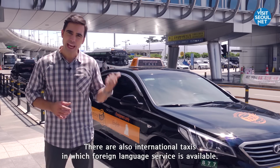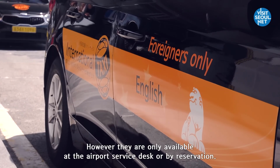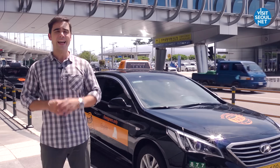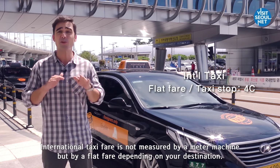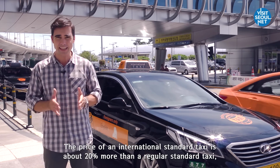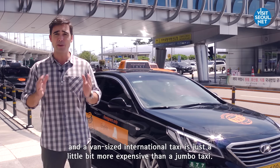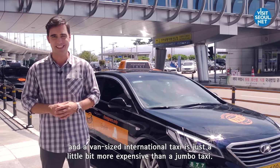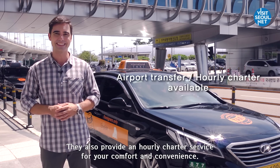There are also international taxis in which foreign language service is available. However, they are only available at the airport service desk or by reservation. International taxi fare is not measured by the meter machine, but by a flat fare depending on the destination. The price of an international standard taxi is about 20% more than a regular standard taxi, and the van-sized international taxi is just a little bit more expensive than the jumbo taxi. They also provide an hourly charter service for your comfort and convenience.